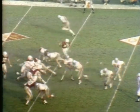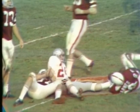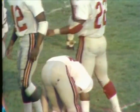8:40 to go in the half. Ohio State leading 14-10. They pitch to Campana. Campana is hit by number 29, Benny Barnes. And he's dropped at the Stanford 20-yard line. Tom Campana, a junior of Kent, Ohio.